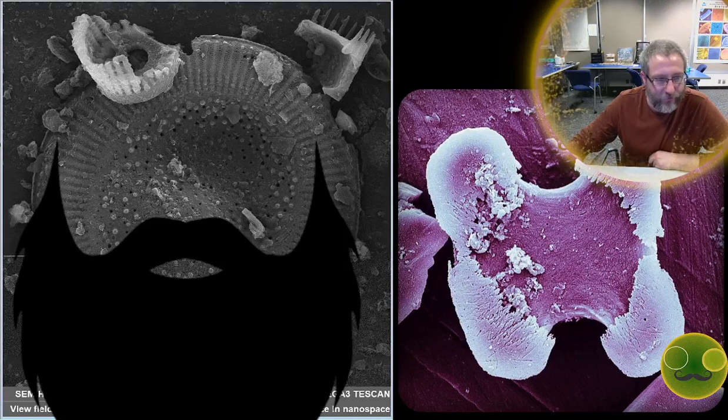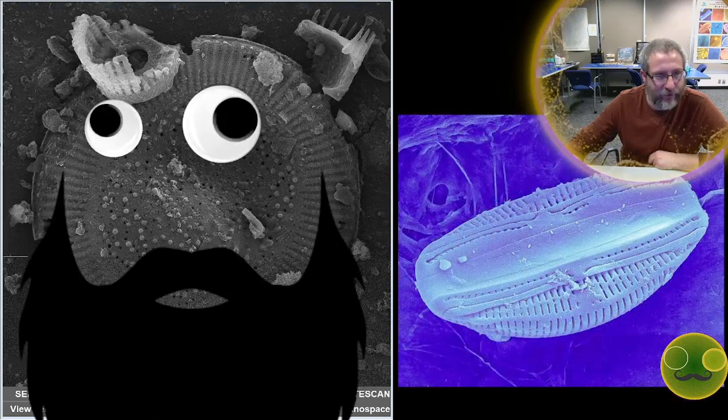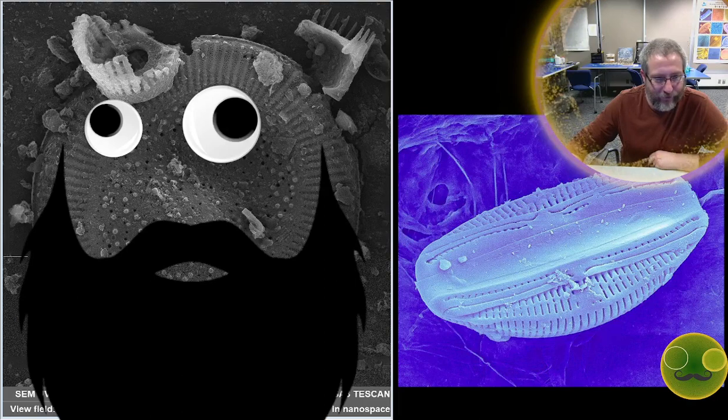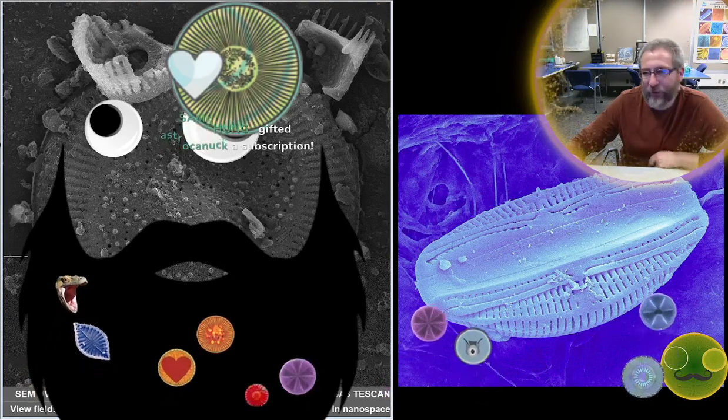And let's see. I feel like we still need to add the googly eyes, though. We can't just not have, can't not have googly eyes. Just the beard by itself, that's weird, right?